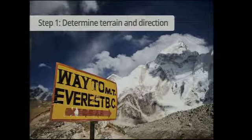So as with any interesting adventure, the first step is to understand what is the problem that we're trying to solve, right? If we're trying to climb a mountain, we need to understand the terrain. And I think this is a good analogy for performance, because it's a hard road to get your site performing well and to keep it performing well.